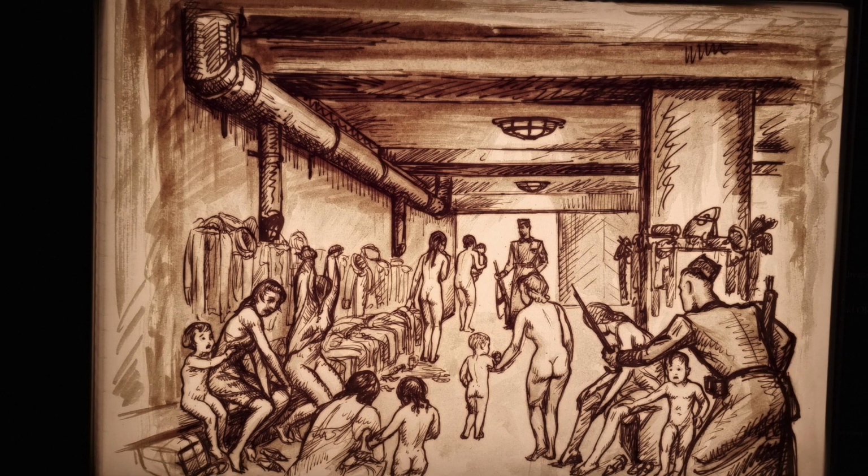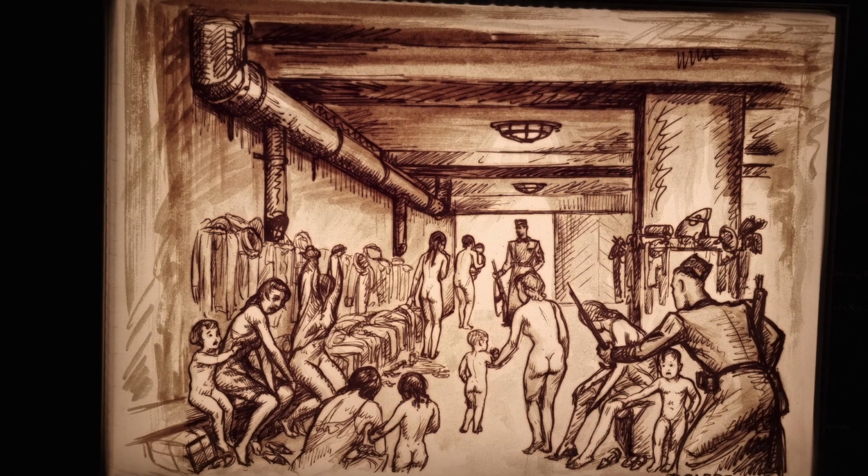These photos were smuggled out by camp resistance in an attempt to tell the world what was going on behind the barbed wire of Auschwitz. There are also drawings on display from the artist David Allaire.